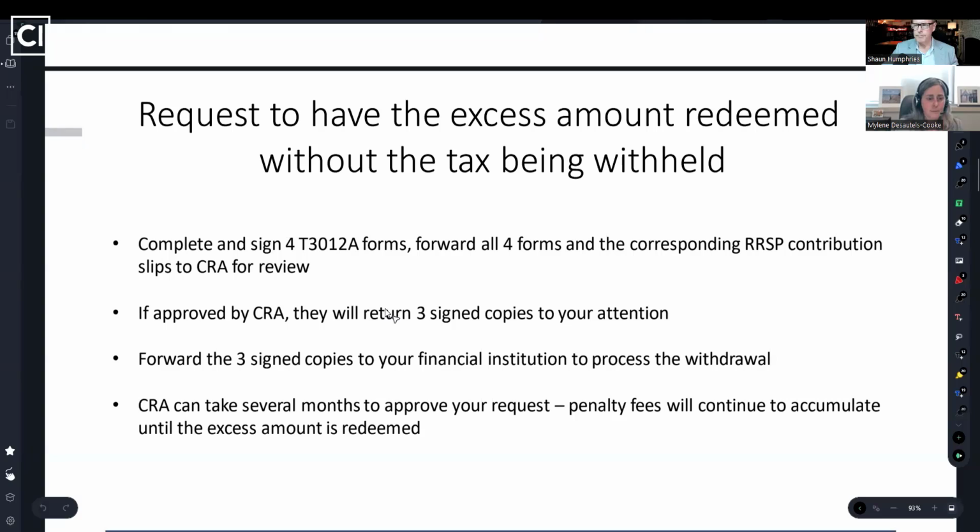Okay, let's go back to the slide. And I think that maybe what we'll do is we'll just go through each of the steps you've listed here. Exactly. So if this is the process that we're taking, basically there's a T3012A form that needs to be completed. You actually need to do 4 of that form, because all four of those will be sent to CRA. And then once CRA reviews it and they approve it, then they return three of those signed copies back to you. Okay. Those signed copies then need to be forwarded to your financial institution so they can actually process the redemption for you.